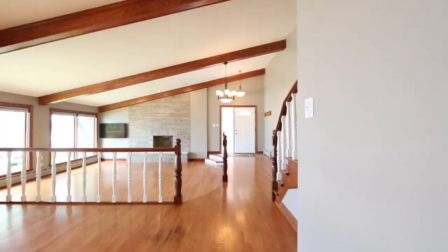You're gonna find everything in this lakeside house with vaulted ceilings, brand new wood flooring, stainless steel appliances, a walkout basement, a three-car garage, and this brand new deck that overlooks Fox Lake.